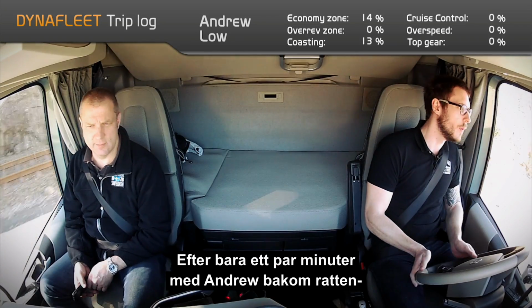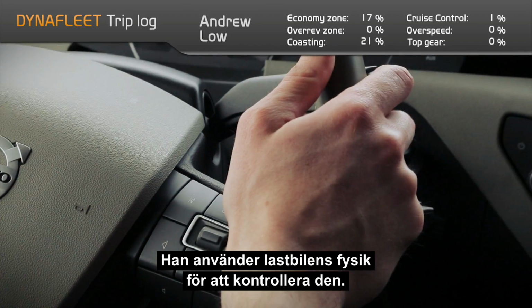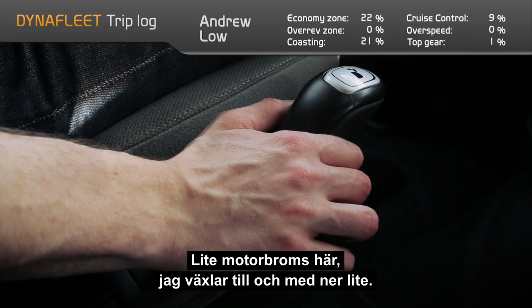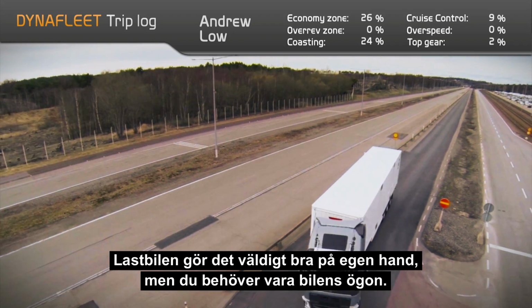Just after a few minutes with Andrew behind the wheel, it's clear to me that he's a skilled driver, using the truck's physics to take control of the vehicle. A little bit of engine braking here, even going to change down. I left it to the truck totally. Yeah, exactly. And the truck will actually handle it in a very good way.